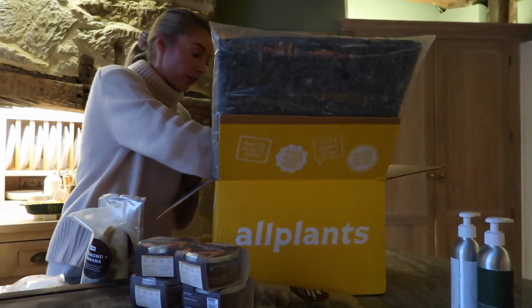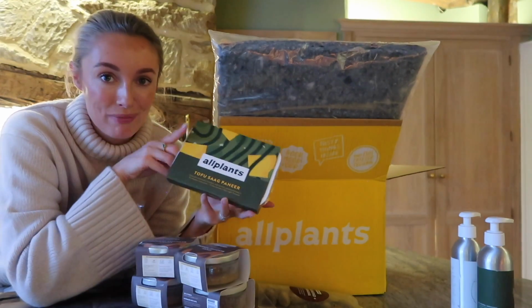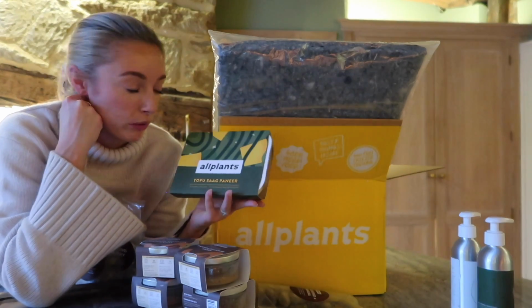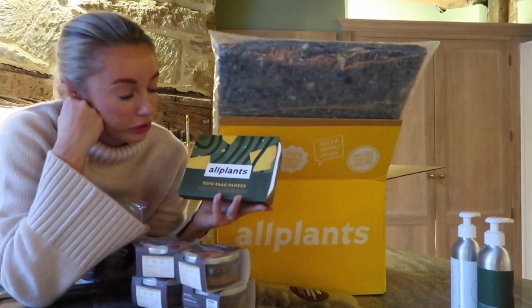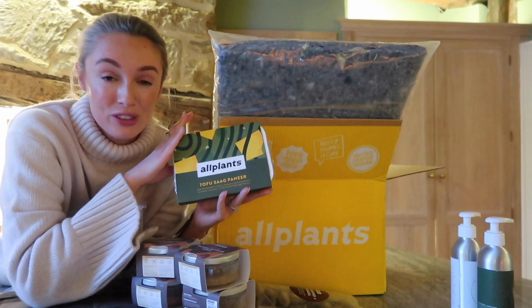And then the main event are actual meals, one of which, in fact I might have this one now, I've been craving this one all day. This is the tofu saag paneer. Saag paneer is just so delicious, so nutritious.